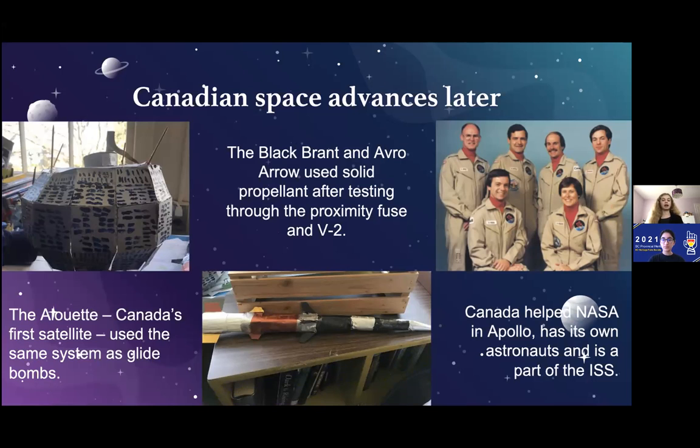Then we have the Black Brant and the Avro. I have a model of the Black Brant in the picture below. They use solid propellant after testing through the proximity fuse and V2. You can see how this stemmed off into two different ways, as the Black Brant was more scientific and the Avro was for defense reasons, but they both used that same information. So this information was very helpful in all areas.